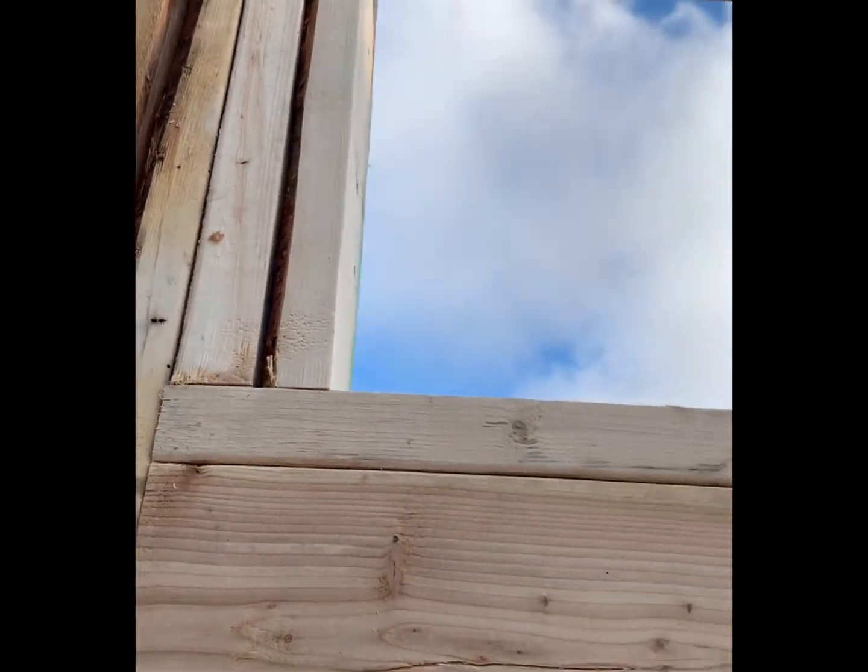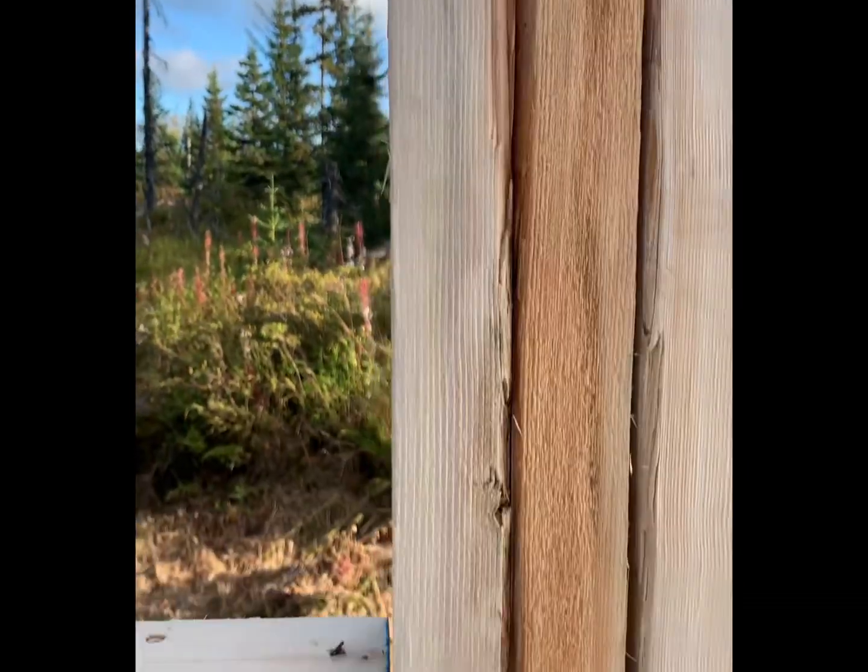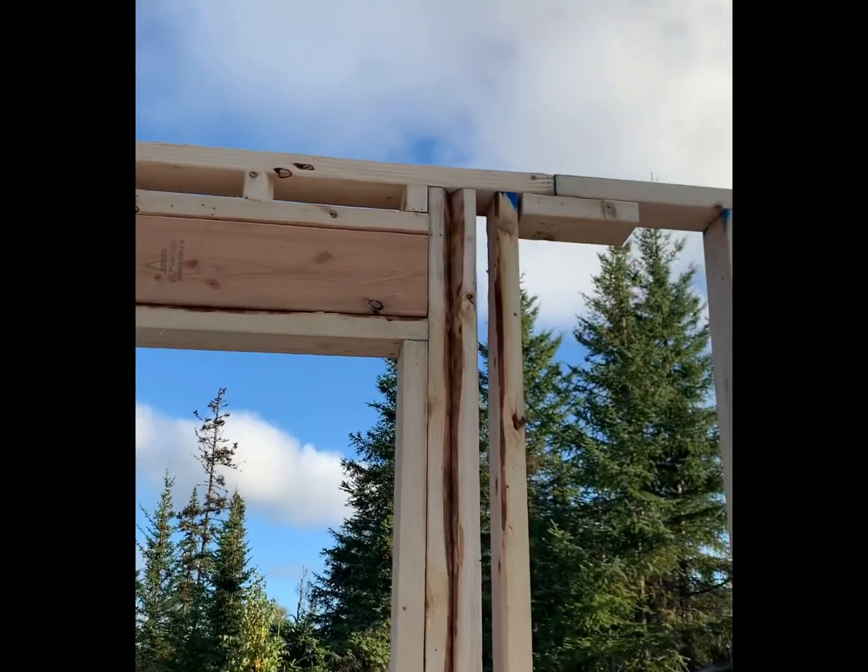The quality of wood that we were getting was terrible, and for the price at almost $7 a 2x4, it was not fun to spend the money on it.